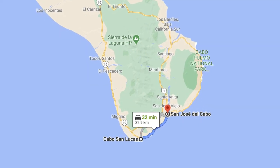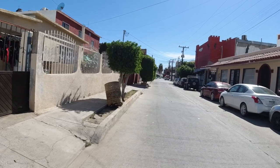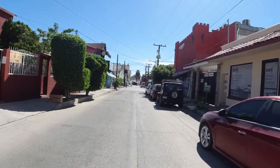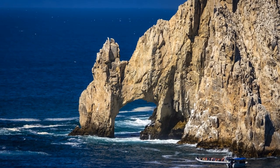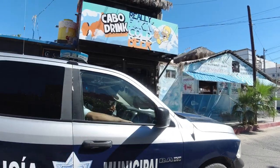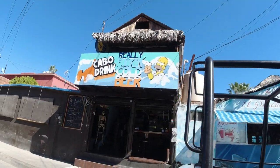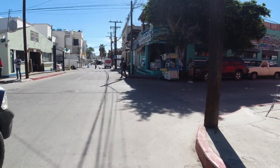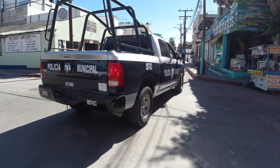And straight up ahead, you can see the marina with all the boats and the peninsula with the iconic arch, the classic symbol of Cabo San Lucas. Really cold beer. And so today, I'm going to avoid the police as best as I can.